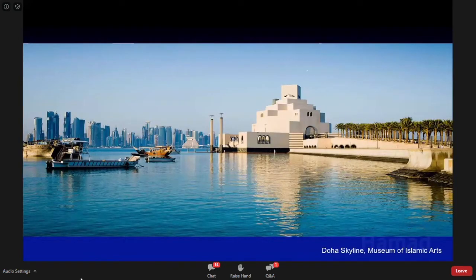This is the Qatar Islamic Museum. Here we have it in Qatar. Inshallah, you will visit us in the future and you will see it.